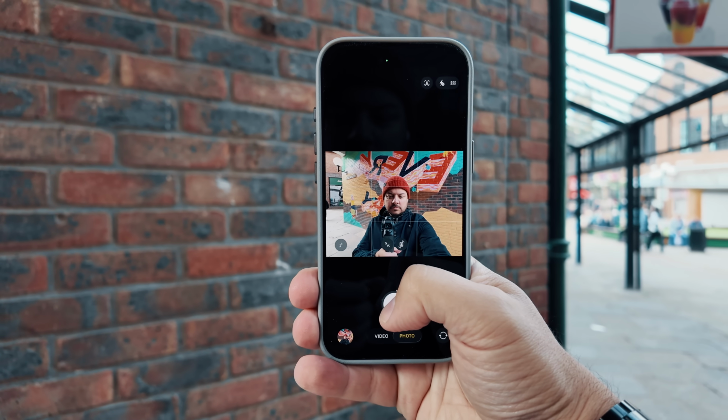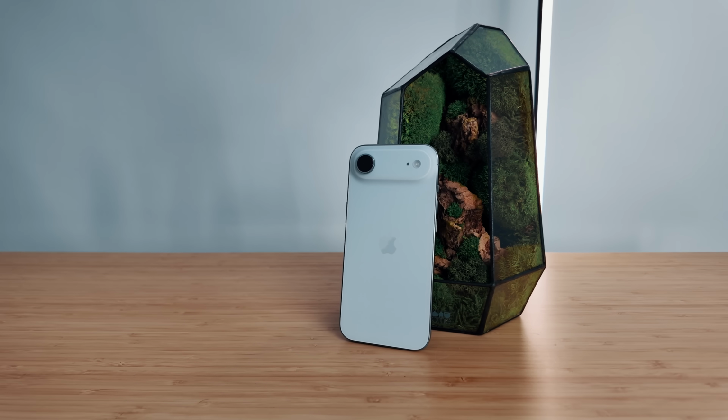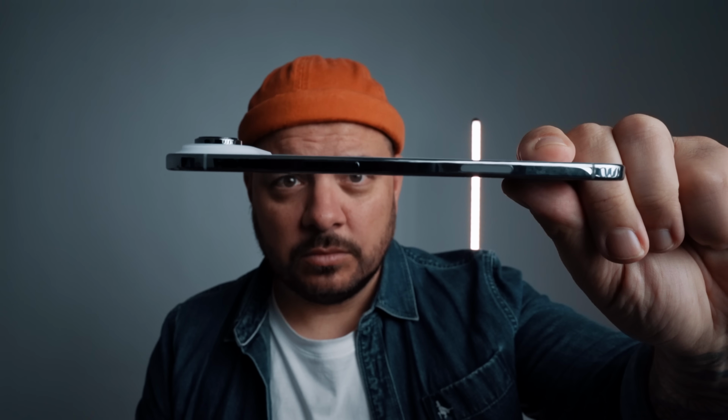I'll show you how it actually performs in daily life compared to my previous iPhone Pro Max, and if you're on the fence, I'll run through who I think should buy one.